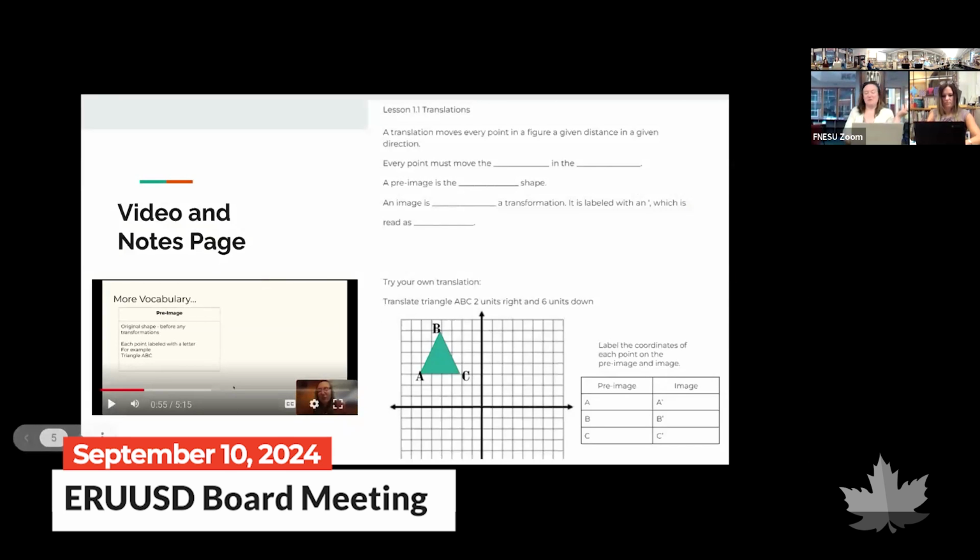But it's in there if you want to watch more of it. There's also captions on each video, so the students can turn on captions if they don't want to listen to me, which some of them have. But they also can see it and hear it at the same time. And they have a copy of that note sheet that they're taking notes on.